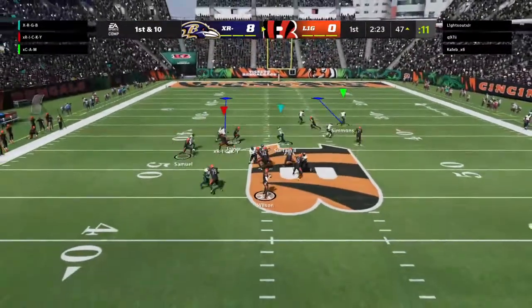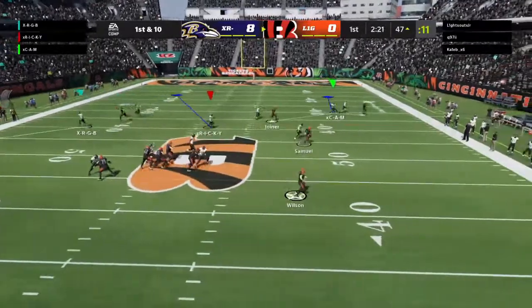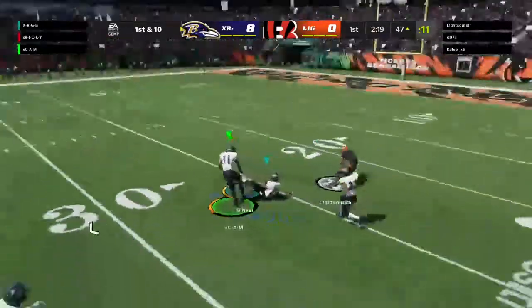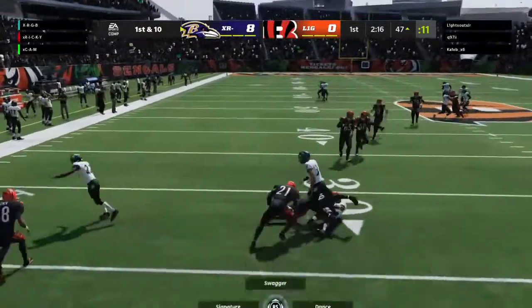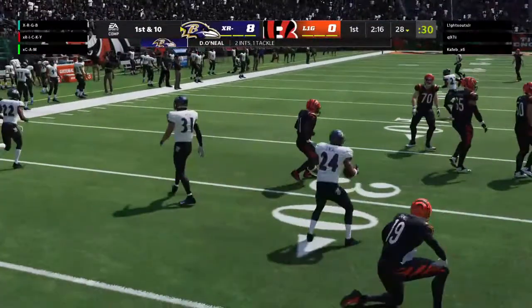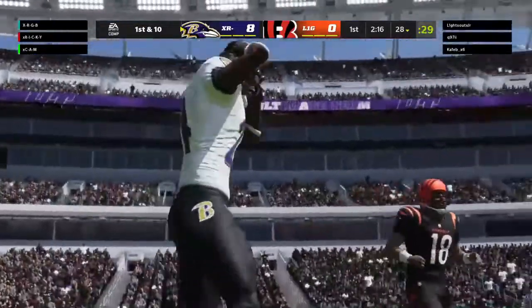On first and 10, it's Wilson. Flushed out right. That's into a crowd and intercepted. Picked off near the 26, and his guys are going to get the football at the 28-yard line.